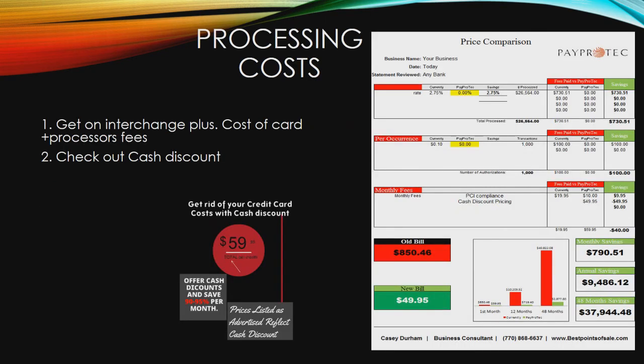Now, processing costs. Regardless of who you go with, get on Interchange Plus, please. It's going to be the cheapest for you. Basically, you pay the cost of the card plus the processor's fees. Easy to understand, easy to read on your statements.